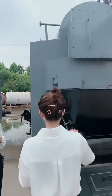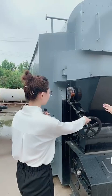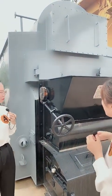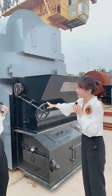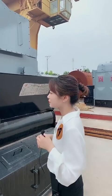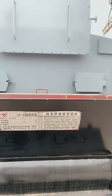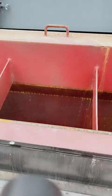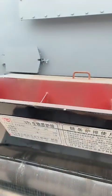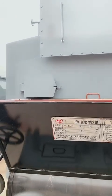Oh, it's very interesting. What's the hand wheel? Yes, this is the hand wheel to adjust the fuel thickness. To meet the large demand, you can increase the thickness and speed up the chain rate. Oh, you mean in the peak hour you need to increase the fuel thickness and speed up the chain traveling. Yes. And this part is the front smoke box. It can open to clean the air. We can clean it every 2 to 3 months.